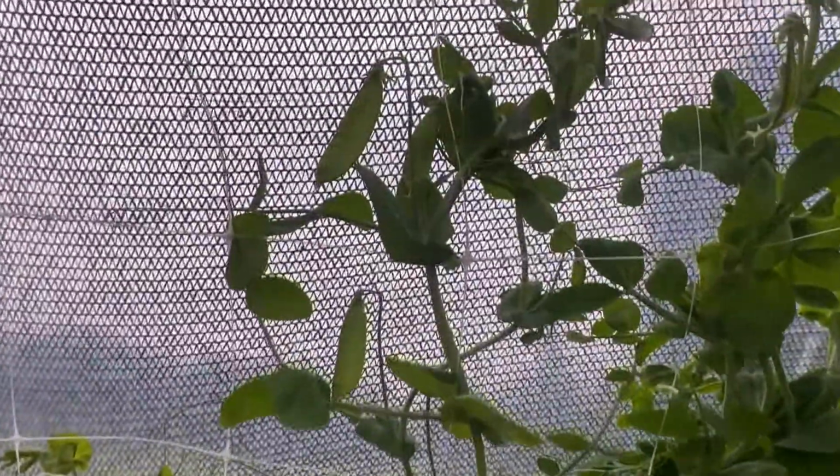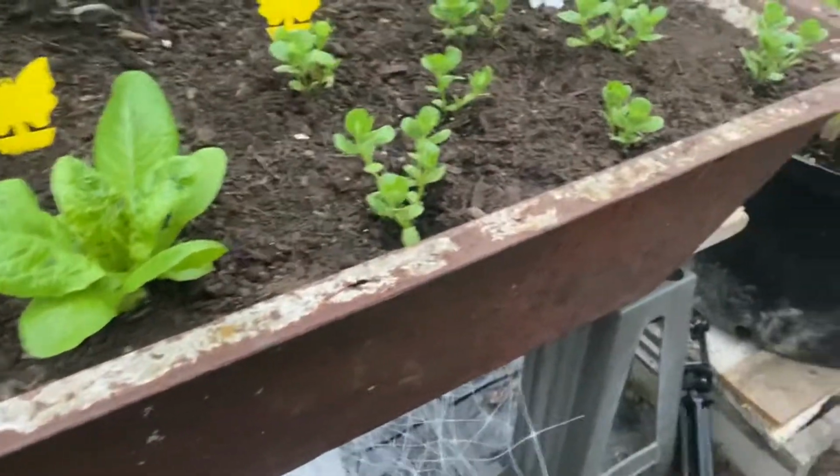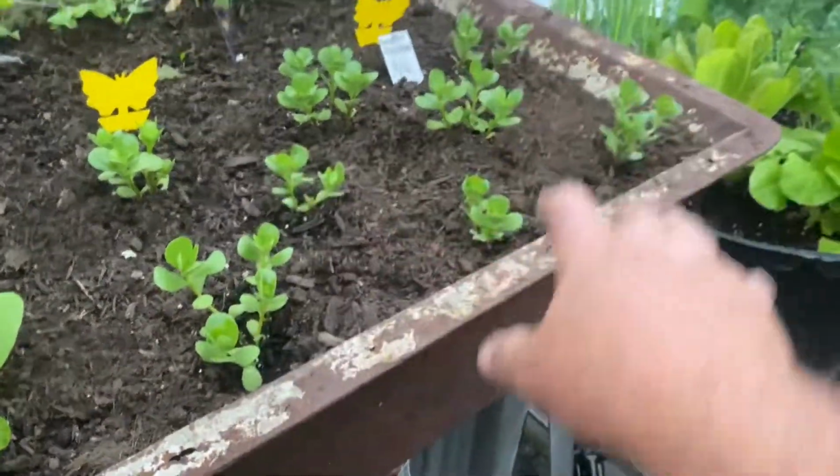I'm getting sugar snap peas finally, starting to get flowers going. The purslane I transplanted. This lettuce we ate that was in here. Some more trout.